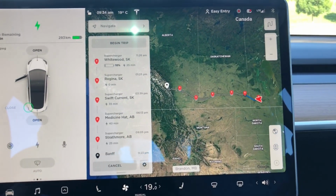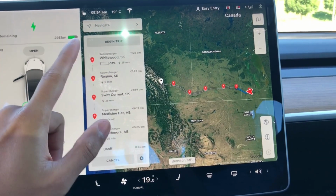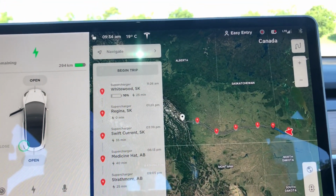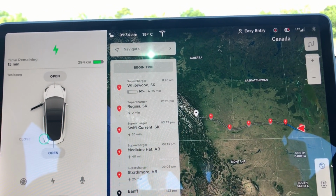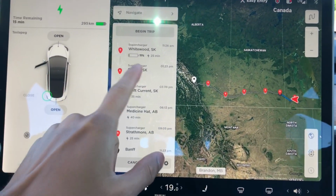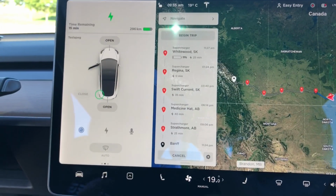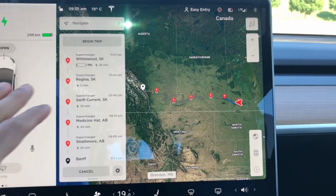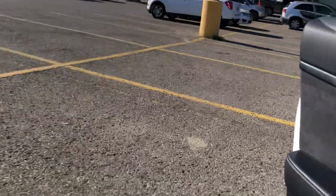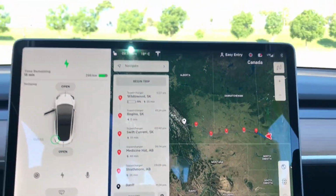My supercharging is complete, at least Tesla says it's complete. Tesla's saying I'll have around 10% when I get to Whitewood, Saskatchewan. So let's see if that's correct, because when I started the journey, Tesla said I'd have 19% battery life remaining when I reach Brandon, but I had 29%. So let's see if this is correct as well. But I also want to get this to around 15% before I start my journey. Even though Tesla says I can continue my trip, I still don't want to suffer from range anxiety. That's why I'm gonna leave the charger on for just 2 more minutes until it gets to 15%, and then I'll continue my trip.